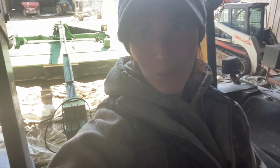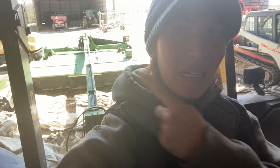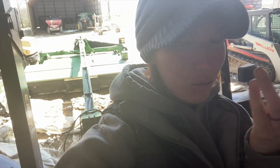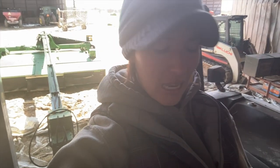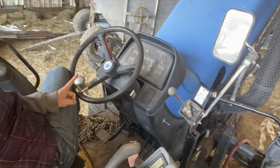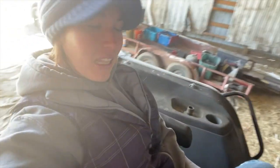Happy Tuesday. So today's agenda is working with Big Blue, getting one of the mowers ready. I don't know which one it is. I just know that one of them needs a gearbox replaced. Again, we did this last year, needs another one. We are working with Big Blue to get it started, and then it's getting new rear tires. Yay, my muscles, because that's going to be a pain.